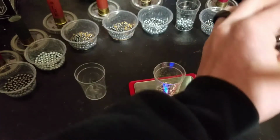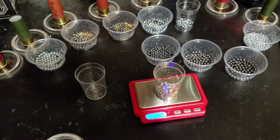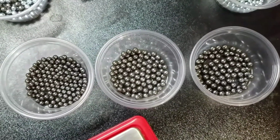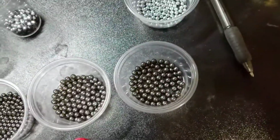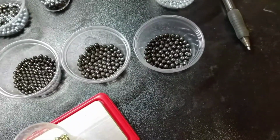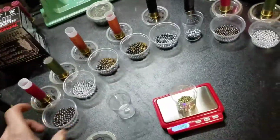Let me go ahead and show you the difference between 2s, BBs, and triple B. Get this light back on. From left to right, you've got number 2, BB, and triple B. Triple B had a total of 75 pellets. The number 2, sorry, had 150 pellets. And the BB had 75 pellets. Anyway, I hope that helps some of you guys understand what's in some of these shells.